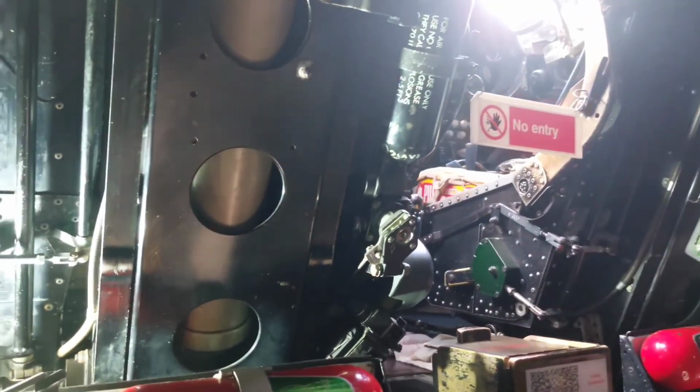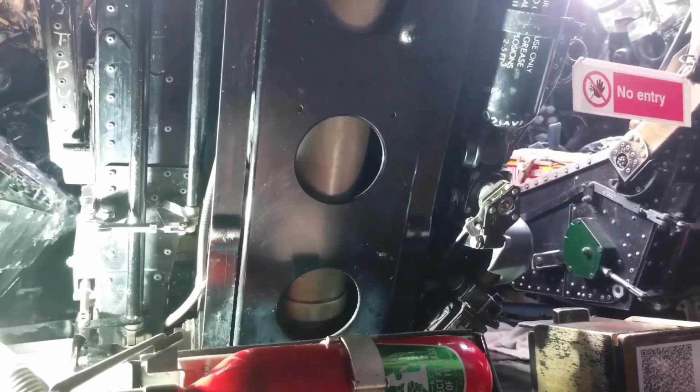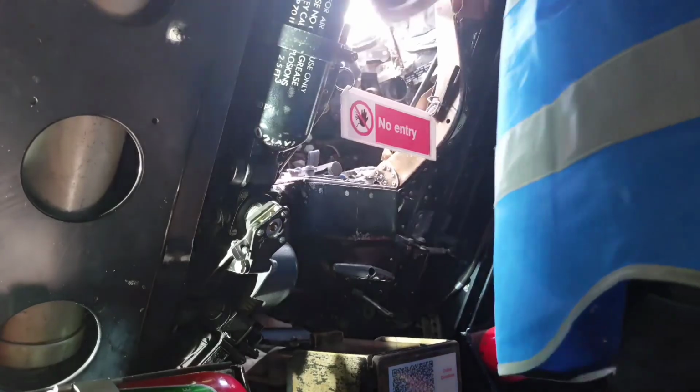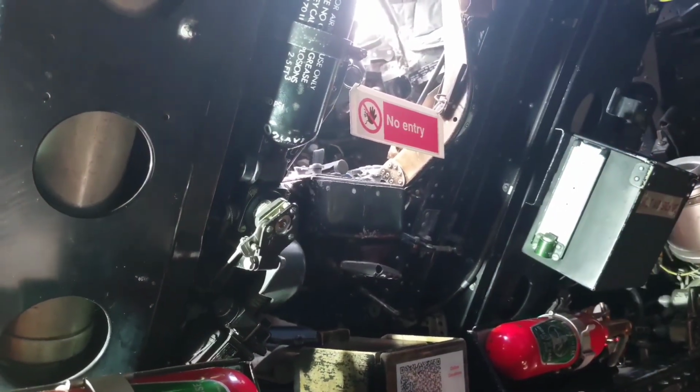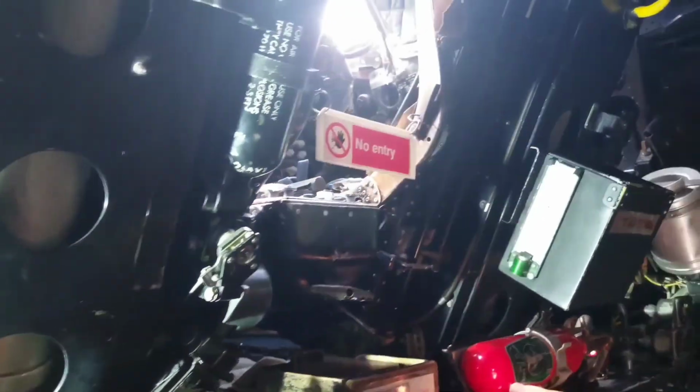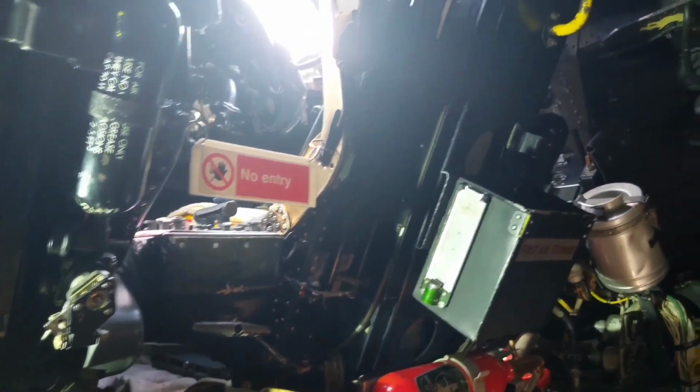So it's difficult to get in and out. Once you are in, the fuel tray comes into the middle between the seats. You strap in, the seats are made live, the canopy's made live, and then normally you're there for the duration.